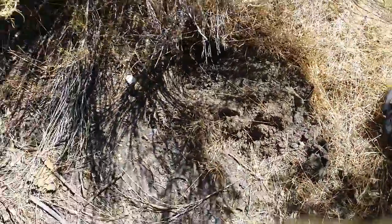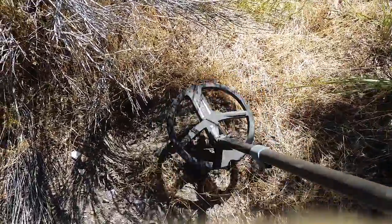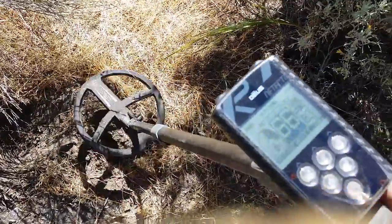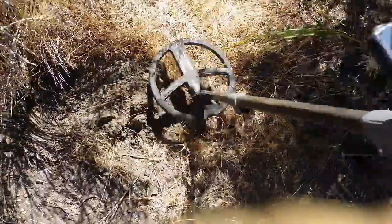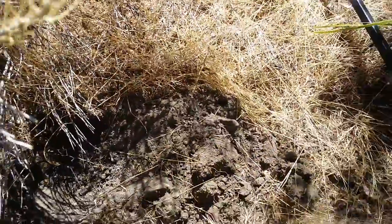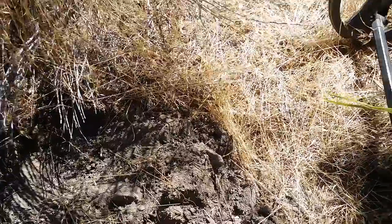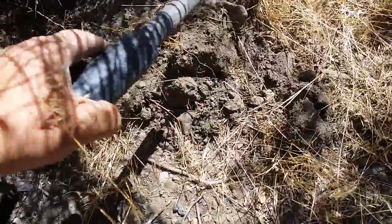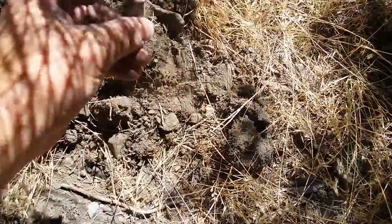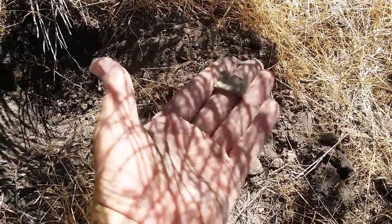All right, here's another target. I got it at about 75, 72, 68, I don't know. We'll see what it is. It's probably another bullet shell casing, but hold on a second. Let's see if I can film this all at once. Oh, yep, there she is. This one's a centerfire, but still looks pretty old.